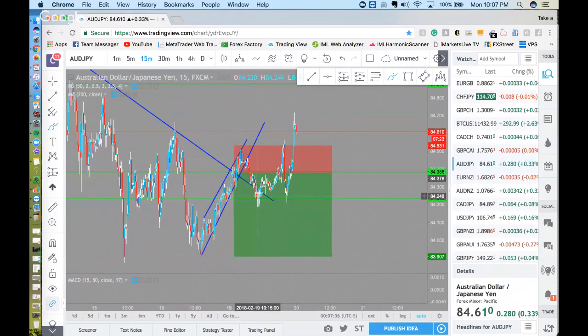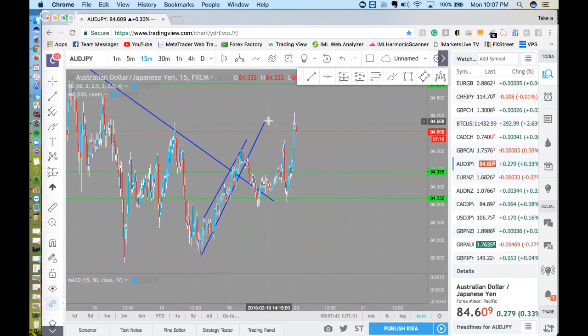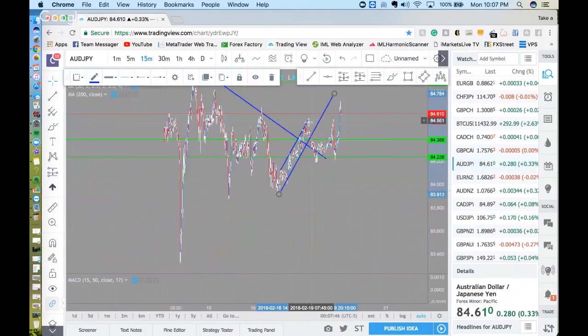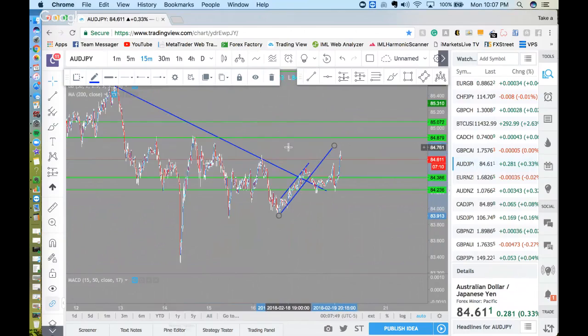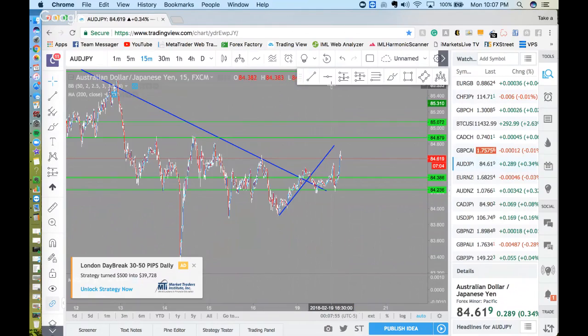We got out right here, thankfully, as you can see. It reversed on us really hard. But let's see what this looks like. Nothing really lines up there. Support and resistance is really at a level. So I guess we'll leave that there. Probably get rid of this. Add in this support and resistance right here.